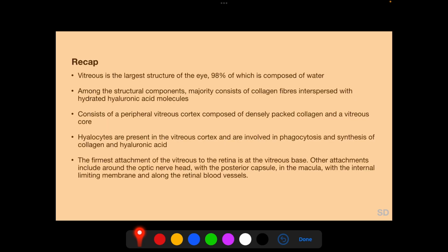To recap the salient points, vitreous is the largest structure of the eye, 98% of which is composed of water. The majority of the structural components consist of collagen fibers interspersed with hydrated hyaluronic acid molecules. The vitreous body consists of a peripheral vitreous cortex composed of densely packed collagen fibers and a vitreous core. Hyalocytes are present in the vitreous cortex and are involved in phagocytosis and synthesis of collagen and hyaluronic acid.